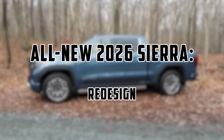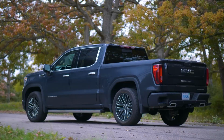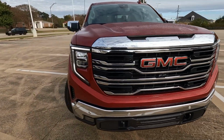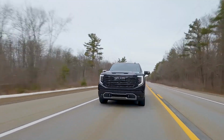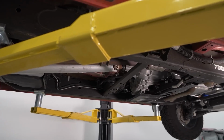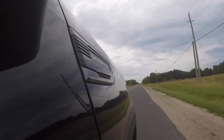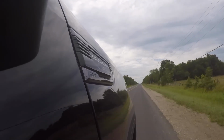Design overhaul, outside and inside. Expect the 2026 Sierra to build on its bold, squared-off DNA, but with cleaner lines, reworked LED lighting, and a front fascia that turns up the aggression without losing its pro-grade personality. But looks are just the beginning. Underneath the sculpted sheet metal, engineers are refining the Sierra's suspension and steering feel, aiming for a more composed ride that doesn't sacrifice toughness. Upgraded driver assist systems, tow-friendly tech, and modernized chassis dynamics are all part of the plan.